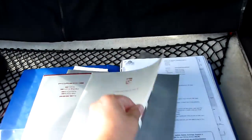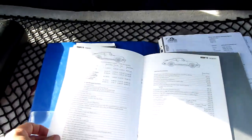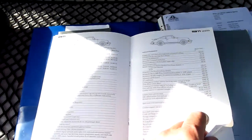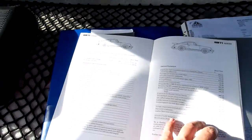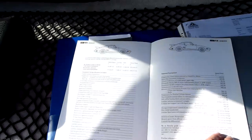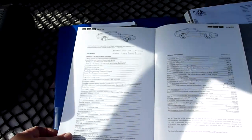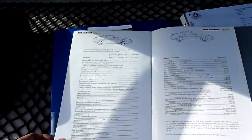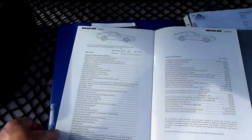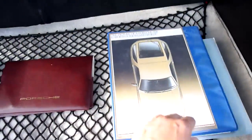There's the original sales brochure there for the colours, price list, warranty booklet, and if we look in the price list, it's fascinating this. Porsche 911 new was 39,000. 911 Turbo, 57,851. Flat nose, £103,000 in 1989, and then finally the 928, £55,440 and 83p, without options, of course. So a lovely bit of information that.